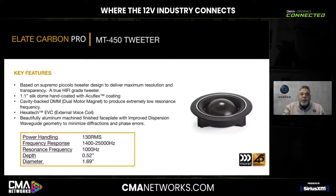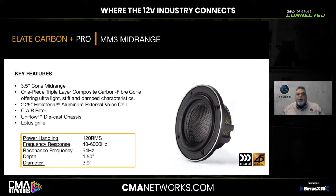But the cool thing about this Elite Carbon series that we're really excited about is the new MM3 mid-range. Now, if you guys have played around with Morel before, you know that a lot of their three-way sets, they didn't use a conventional mid-range type speaker.